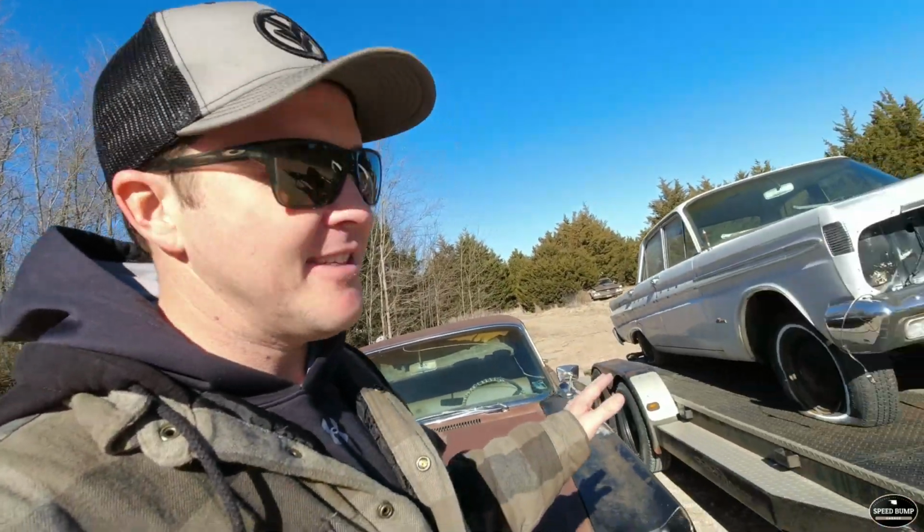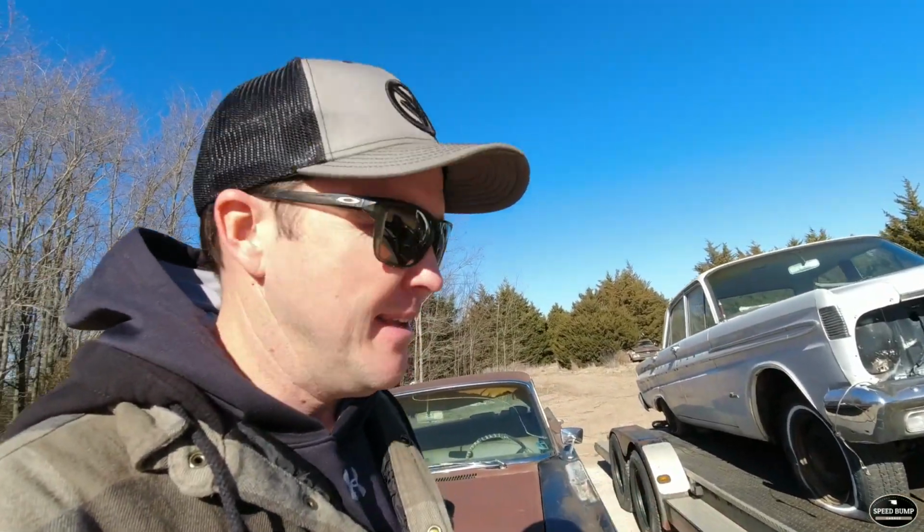What is the plan with these two cars? I couldn't pass on them, but I have zero plan for what we're gonna do with them, so I may need your input on that. Let's see what all we got, and then we'll talk about options.